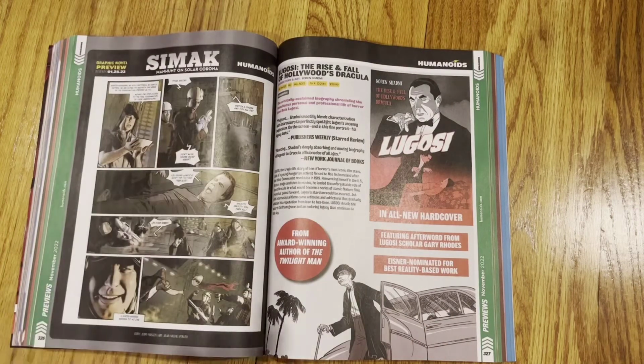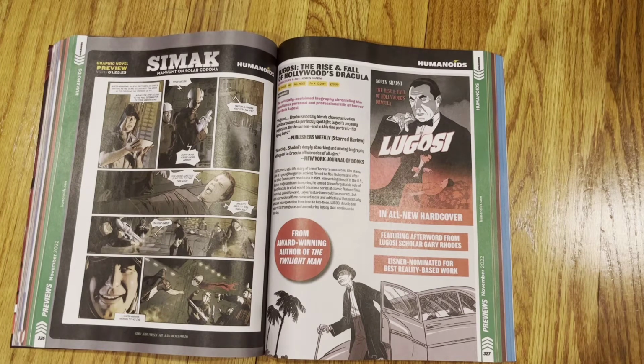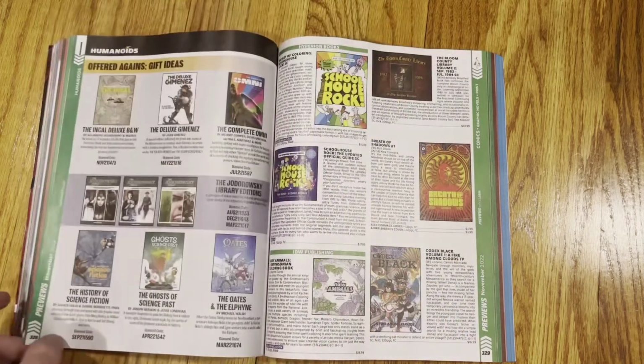On the flip side, Humanoids has Lugosi, The Rise and Fall of Hollywood's Dracula, which is written by Corin Shadmi. Shadmi has done a number of biographical comics the last few years, and they've been awesome. I think most recently was The Twilight Man, which was a look at Rod Serling's life, and I found it gripping. So given the standard he set with Twilight Man, I'm all about him delving into Bela Lugosi's life. I don't know much about Lugosi, so it's going to be terrific.